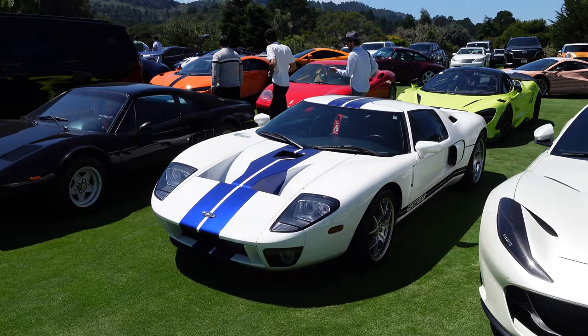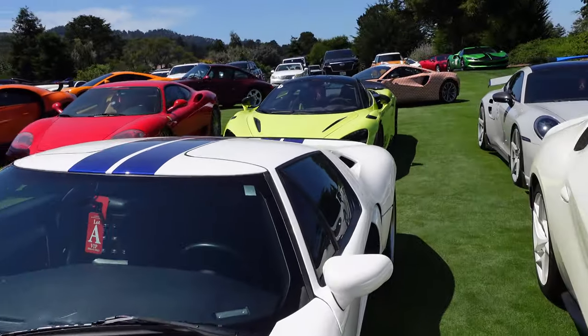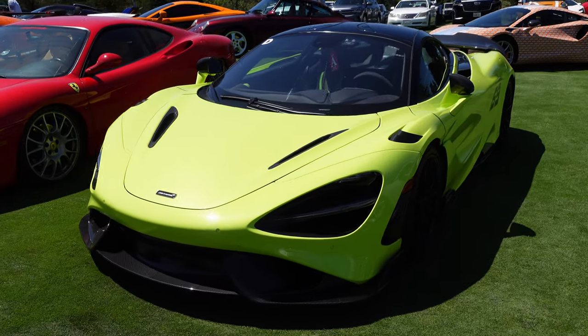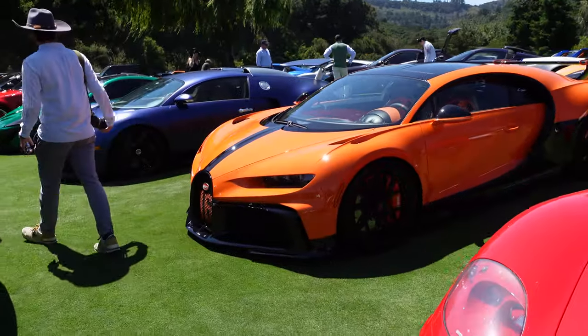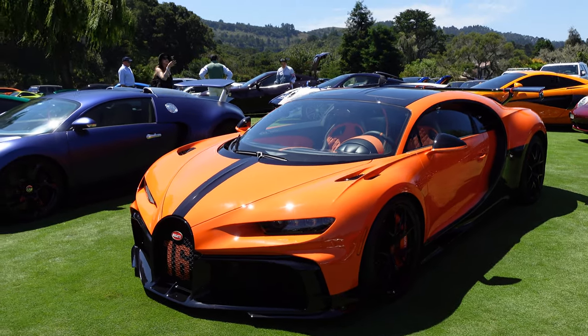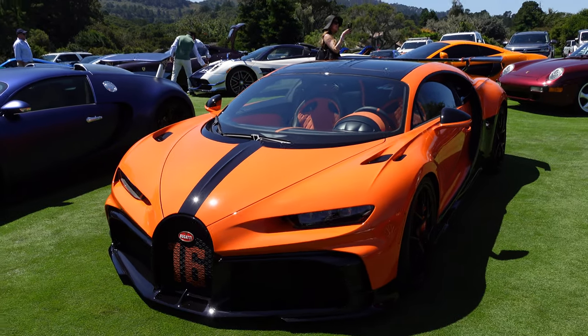Good, good row of cars here. We've got the Ford GT in the classic white and blue. Look at that, sort of like an acid green 765LT back there. That's actually quite nice. And then look at this, a Pure Sport we haven't seen yet, finished in orange. I think this is a Canadian car, actually, that's been rolling around Monterey. Seen pictures of it, but now we get to see it up close. So the orange is pretty damn nice, actually.